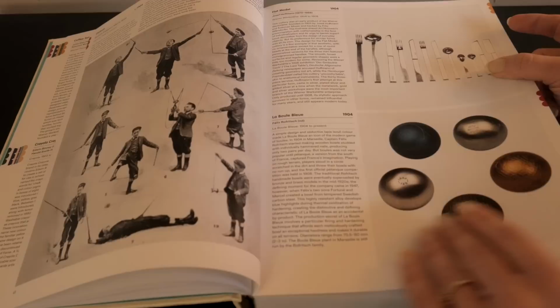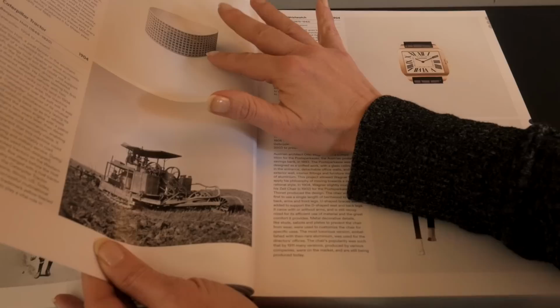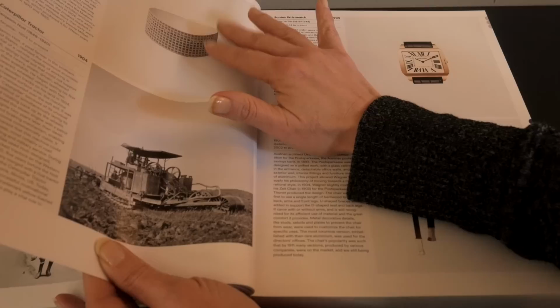We have a fruit bowl, 1904. Early product of the Wiener Werkstätte, launched in 1903.